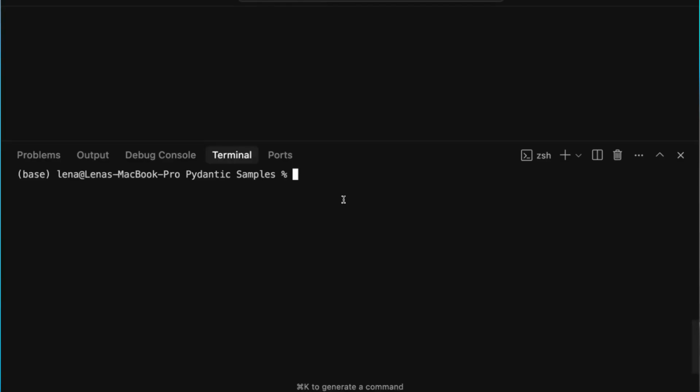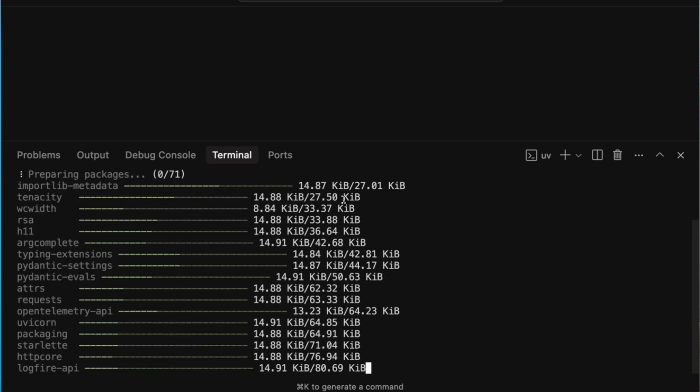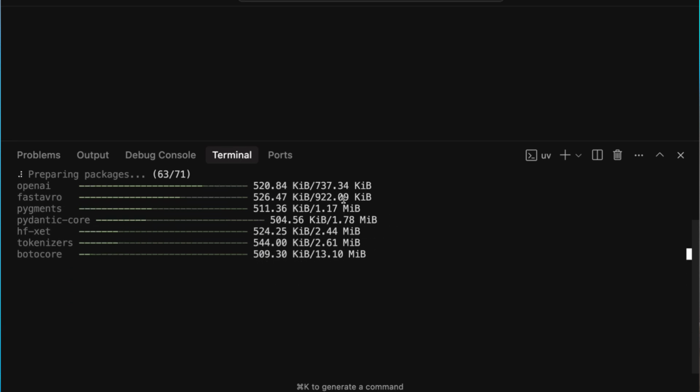Let's go straight into an example, and I will explain it step by step as we go. First, we're going to install Pydantic. Then dive into the flight booking agent code. In my Cursor terminal, I am using UV to initialize a new project. Then I'm adding a Pydantic AI package.